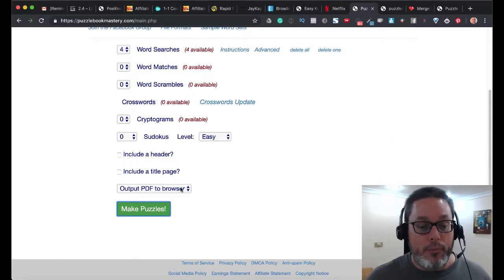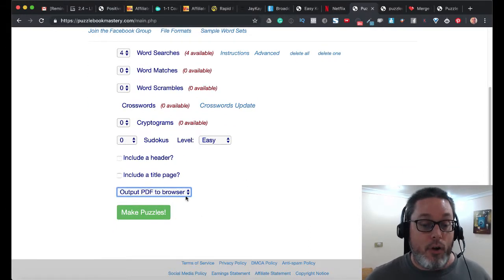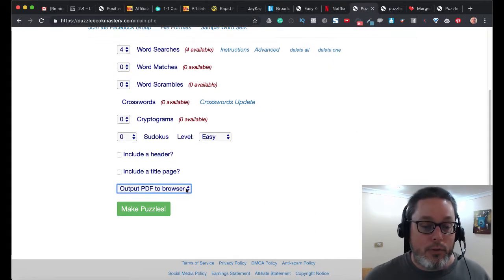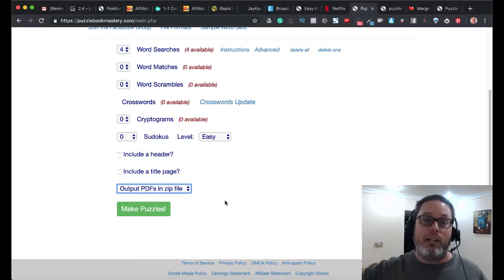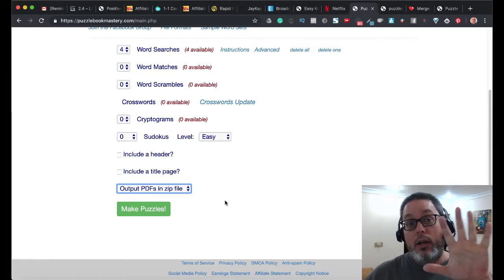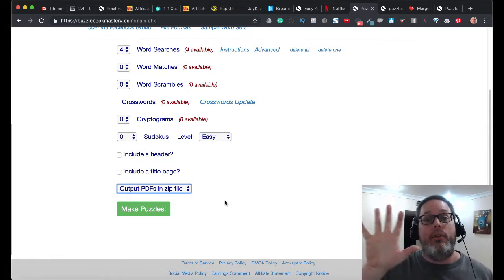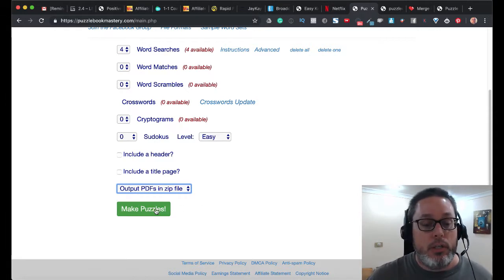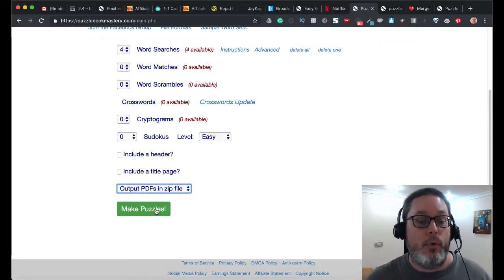So another feature inside of Puzzle Book Mastery, when you create the books, when you actually make the puzzles, instead of opening a PDF in a browser where we get that new tab there, you can actually output PDFs in a zip file, which gives the ability to download the files, and they're going to be separated. You're going to have the puzzles in one sheet. You're going to have the puzzle answers in another PDF. They're going to be split. Okay, let me show you real quick what I'm talking about, and this will make a lot more sense.